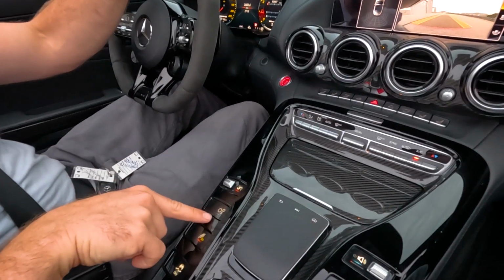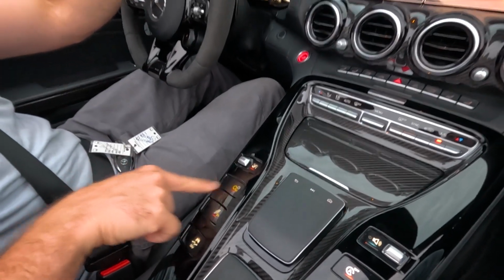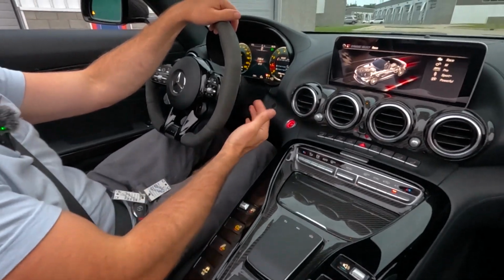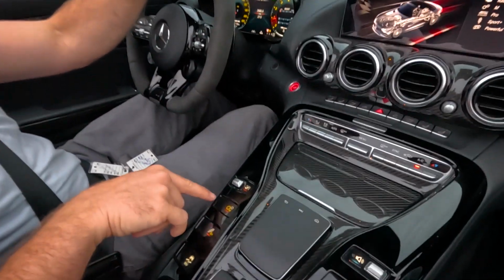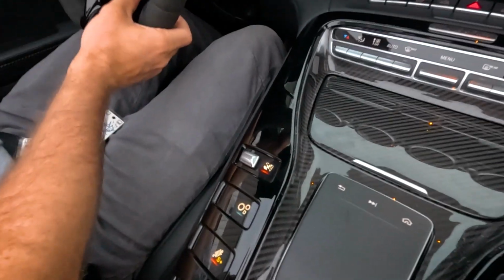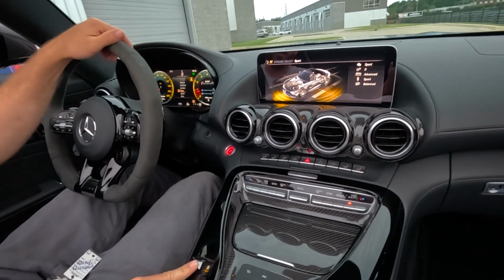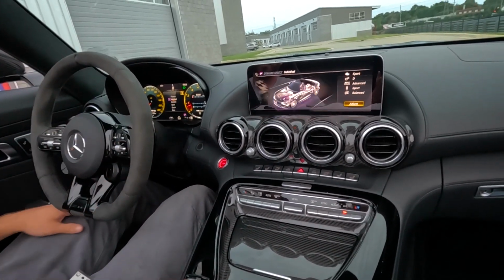Come up one more and we have 2 little gear icons. This is actually what takes it out of drive and puts you into the manual position to use your paddle shifters there. These are cool buttons at that. And then this is another way to adjust our modes. And you notice these all display and change on either screen depending on where your eyes are.